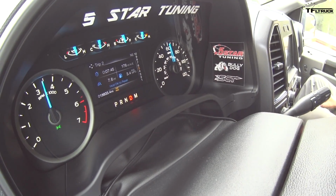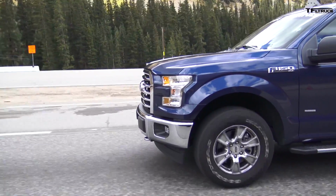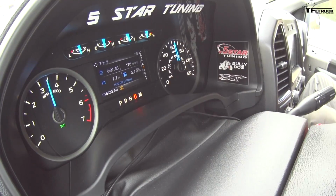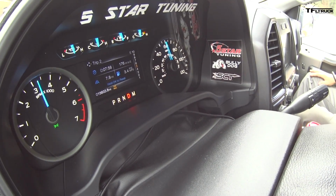We're coming to the end. Okay, so get ready in a couple seconds. And now. 3.4 miles to the gallon. 754. Let me see if I can show that.